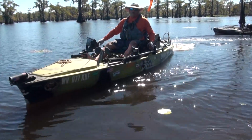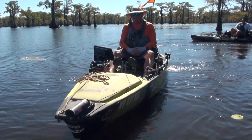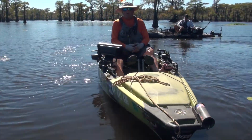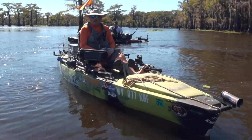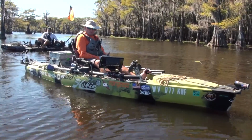Almost turns on and on. I love it. Hands down, it's the best way to go if you're going to put a trolling motor on a kayak. The pedal steering is the best. Foot pedal steering.